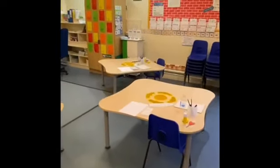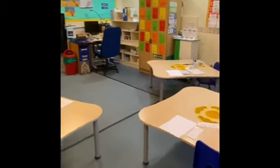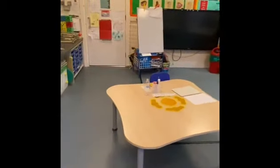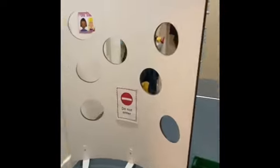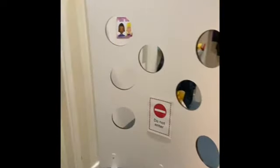We'll also be using Willow class for our EYFS bubble for a small number of children. The children in Acorn class will not have access to any other areas of the school, and we have used this movable safety barrier to remind the children. All EYFS children will now use this bathroom.